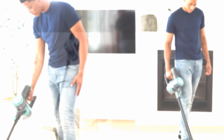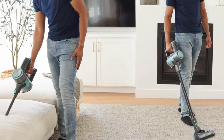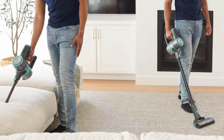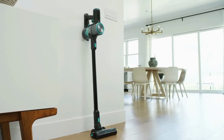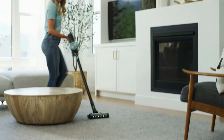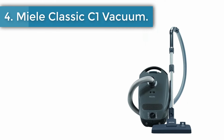cheap and flimsy feeling, with a body made mainly from thinner plastic. Its dirt compartment feels particularly fragile, and its floorhead scratches rather easily. The rubber gasket that seals the dustbin door can also fall out when shaking out the dirt compartment if you aren't careful. Number 4. Miele Classic C1 Vacuum.